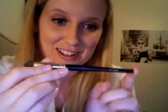The next brush is this really old brush. I think this was my first makeup brush. It's a Garden Botanica eyeshadow brush. I don't even think they have Garden Botanicas anymore. That's making me sound old. I'm not really old.